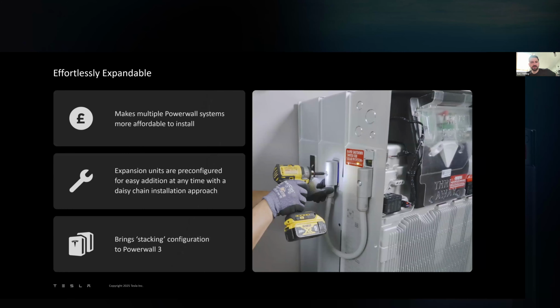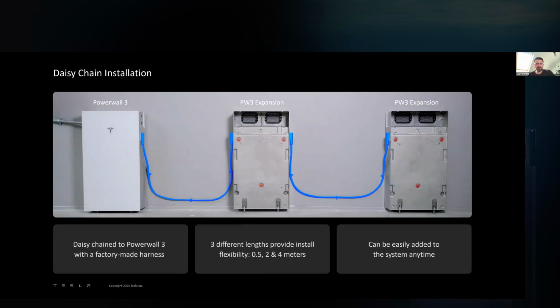Thanks, George. So yeah, we've designed this, as I said earlier, to make this as easy as we possibly can to extend the capacity of the system. Multiple systems, make it more affordable. It's all pre-configured to make it as easy as possible to install and as quick as possible to install because time is money. On the next slide, we've got a couple of ways in terms of how you can stack the system and a couple of the data sheets here.